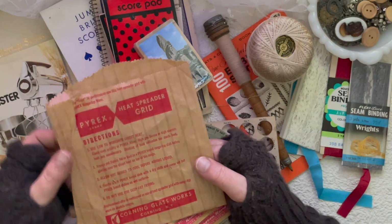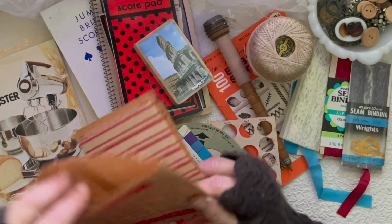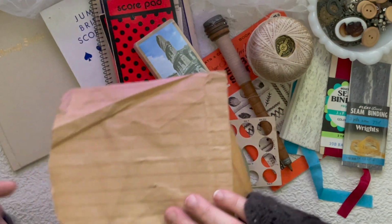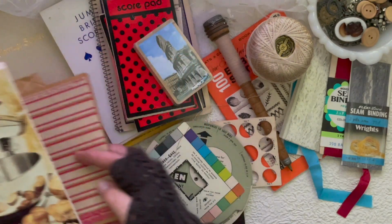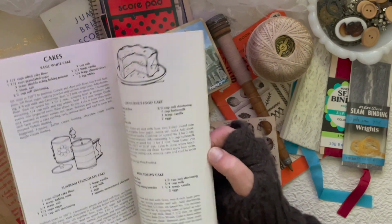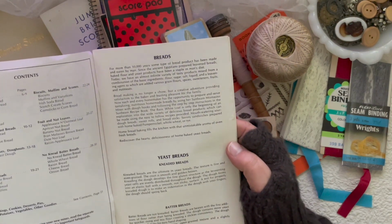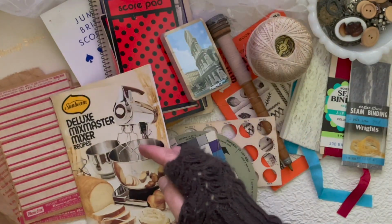Some kitchen stuff, you know, this Pyrex heat spreader grid. I have no idea what this is, but I just thought that was kind of a cool packaging. Even the back's kind of cool looking. This deluxe Mix Master recipes. This just had some interesting little graphics inside. This looks, I guess this is 70s. Yeah, 1975. I have a good eye for that. Okay.